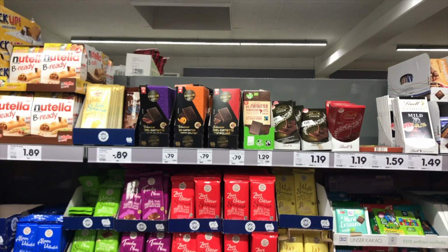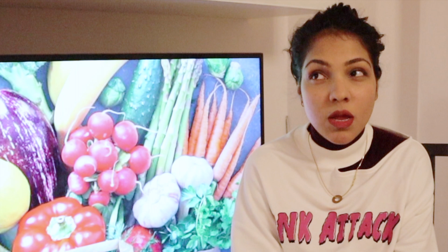The first year when I went to Germany, I went in January, and then by April I already started having acne attack on my skin, and the result was due to eating lots of hazelnut. Now you might be wondering how come hazelnut is related to chocolate?